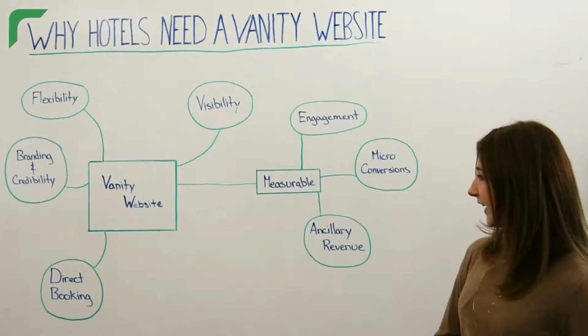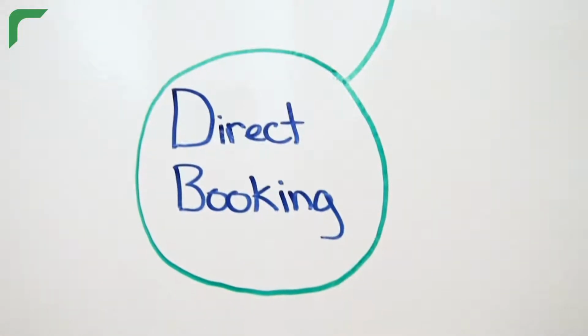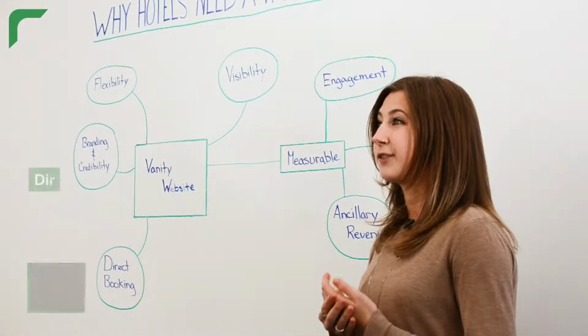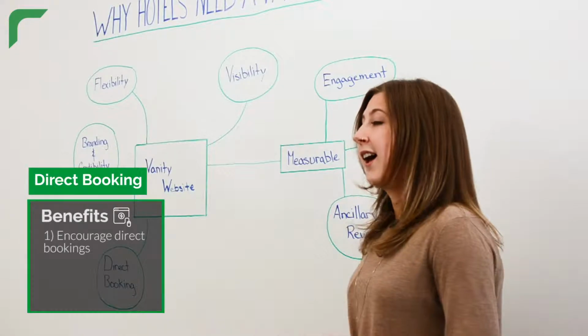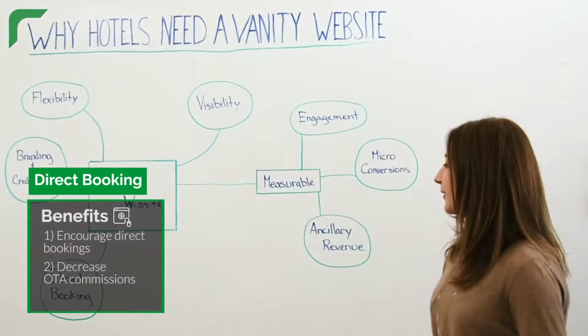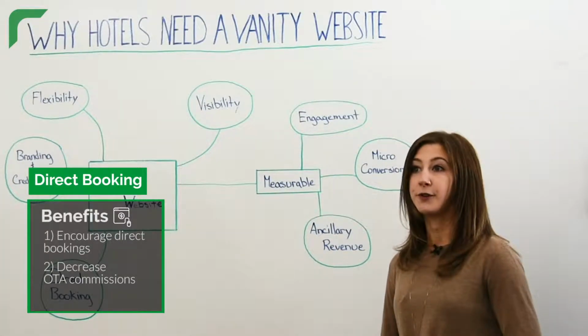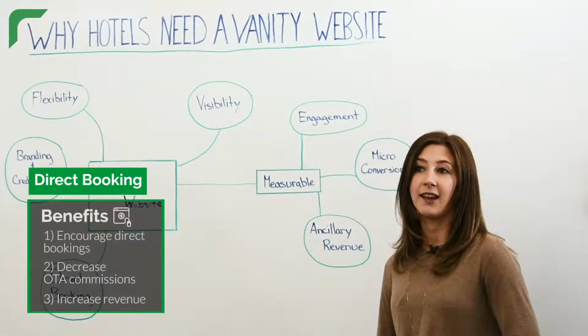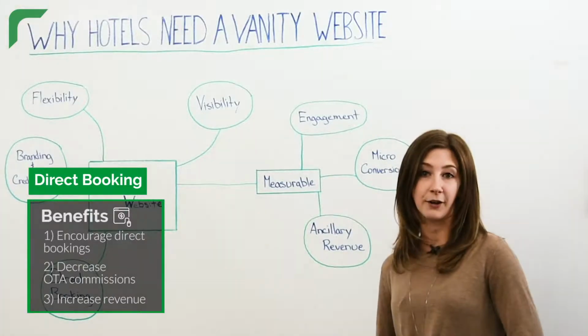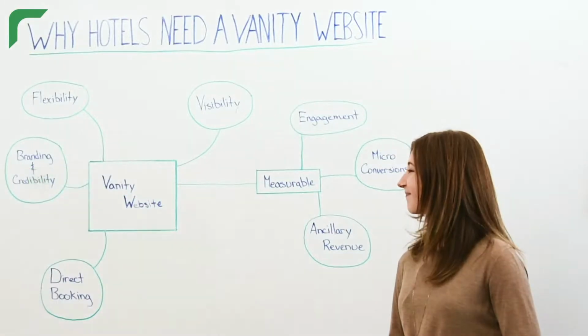Now, the last one down here is direct bookings. Your independent website is a tool for driving direct bookings, and really who else is going to do that for you, especially with the various online travel agencies out there. So that's why essentially a vanity website is there to back you up in that sense and help promote booking direct with the hotel for obvious financial reasons.